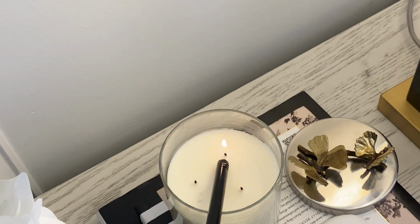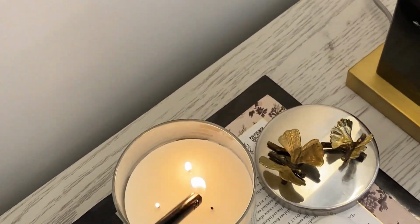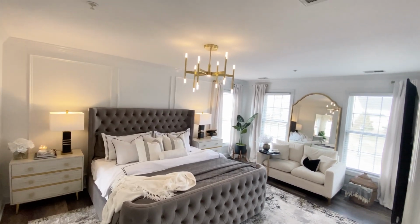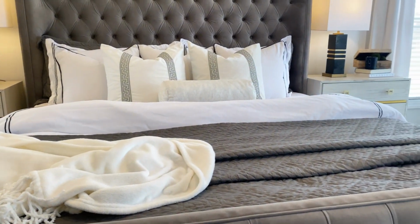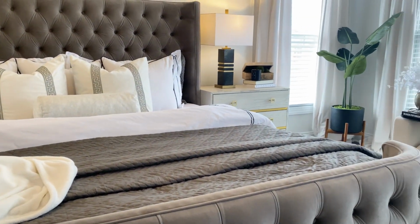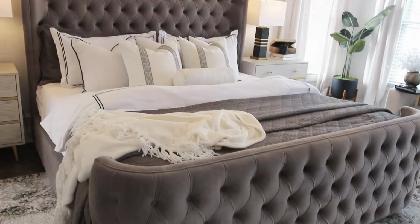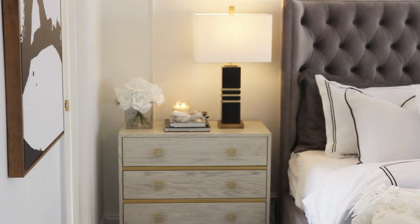After cleaning up the space, it was time to light the candle, and this is how it all turned out. The bed is definitely giving that cozy, luxurious, five-star hotel vibe, and I absolutely love it. Like I said, I decided to go with the neutral color palette after the holiday season.